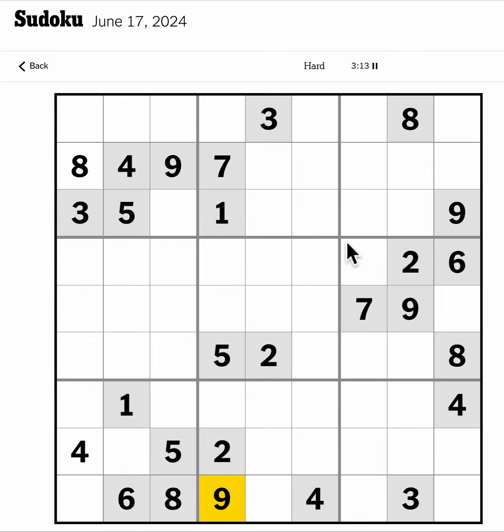Let's look at box 2, where this 9 and this 9 block these 4 cells, and this new 9 blocks here. So 9 comes here, which in turn blocks these 3 cells in box 5. 9 here blocks these 2. 9 here blocks this cell. So this is 9.